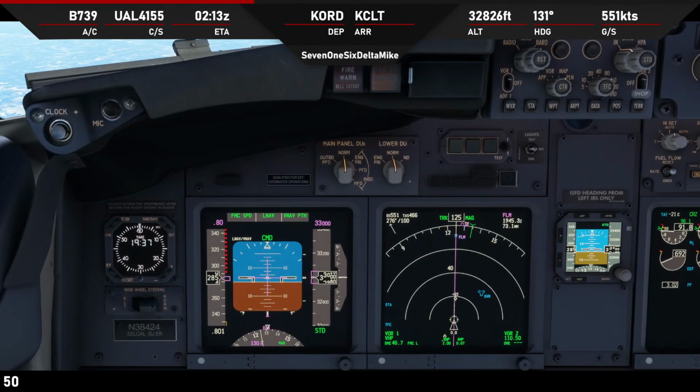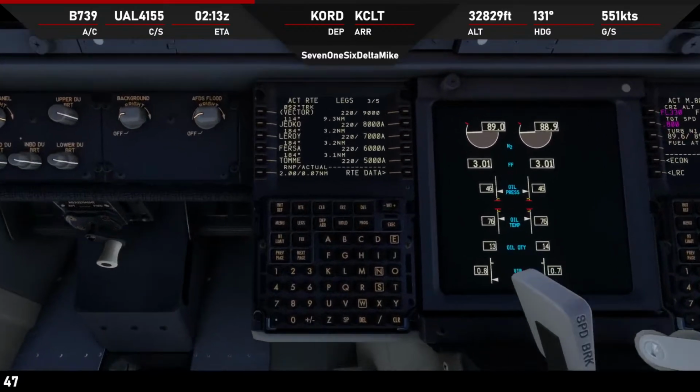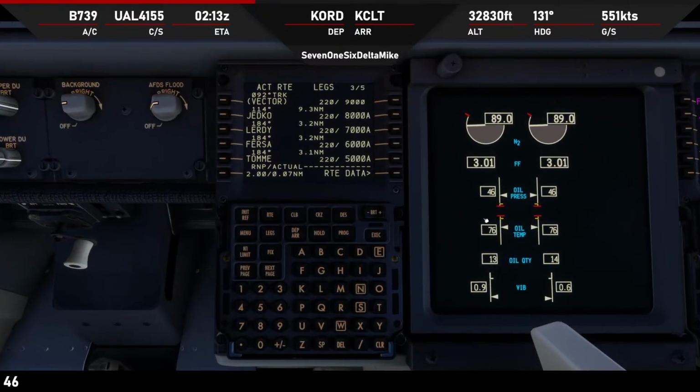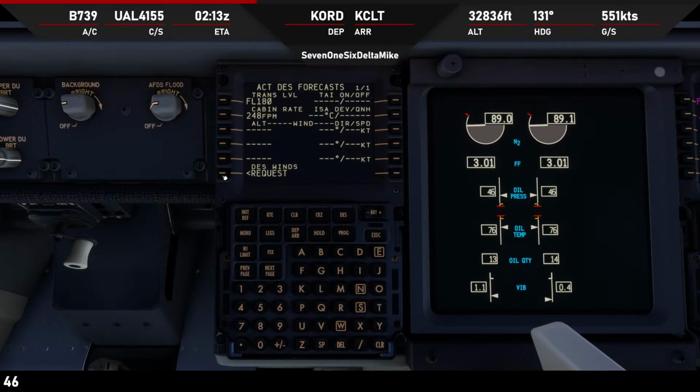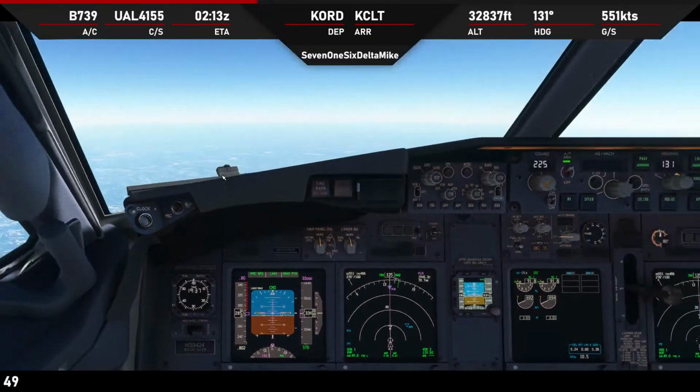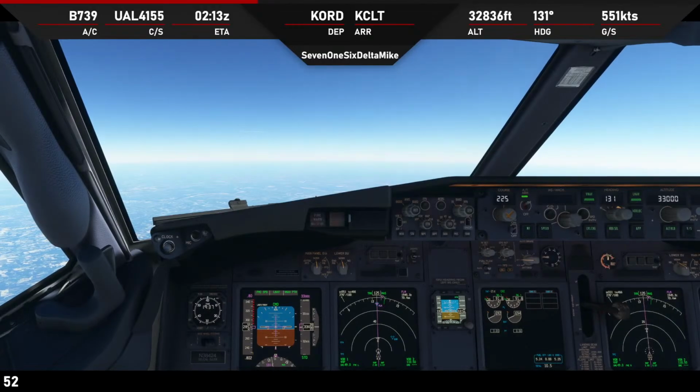Alright, heading bug is synced up here. Flight level 330, and let's take a look here. In our cruise, we are 218 miles to top of descent. Let's go ahead and bring in some forecasted winds here. We're going to do a wind request. We'll wait for that to pop in.